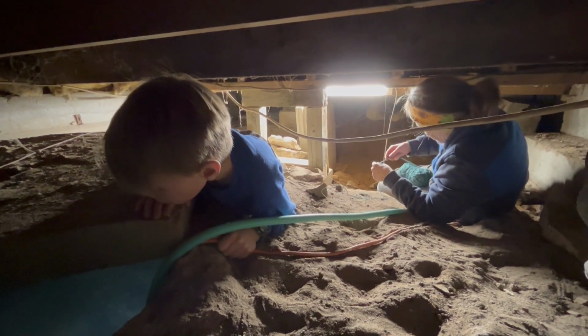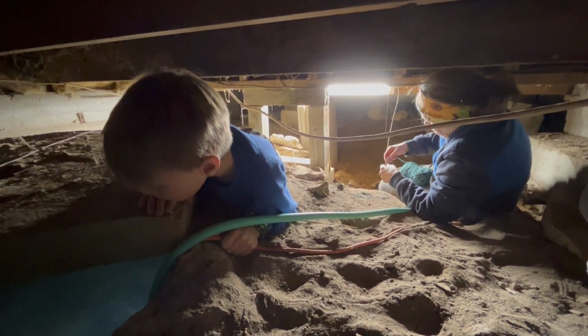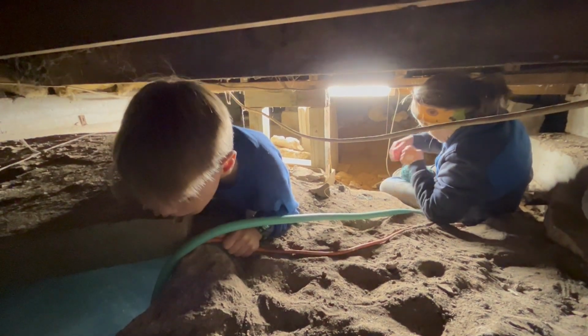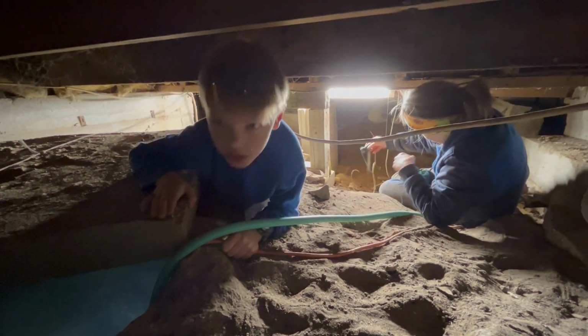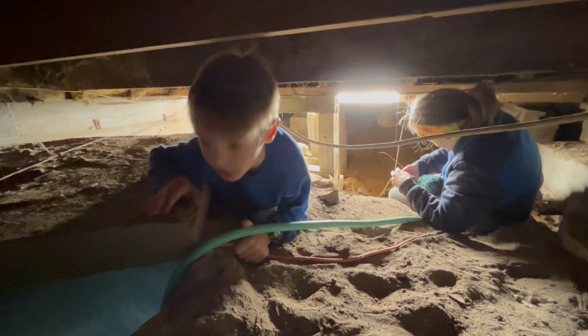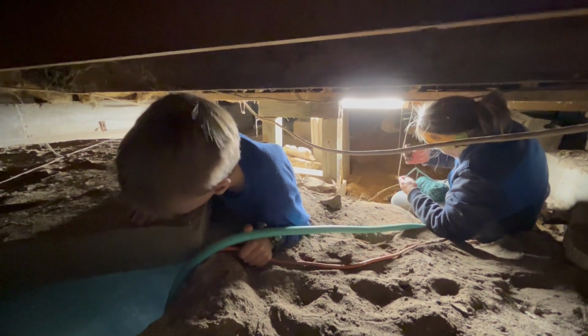You can tie a little knot in it or something. Okay, yeah, or slip. I can with this. I see the bucket. Can you see the bucket now? Yeah.